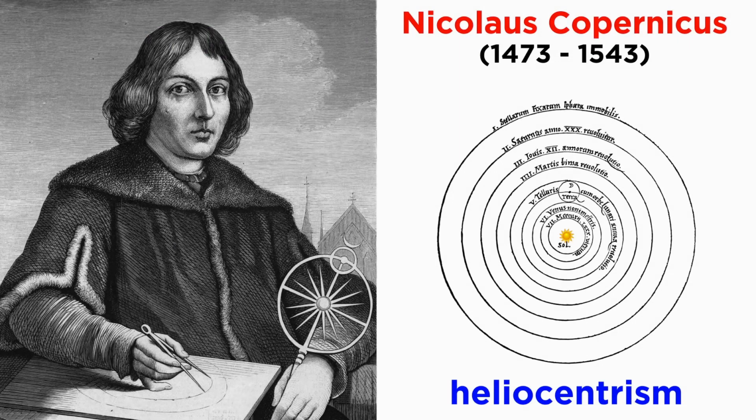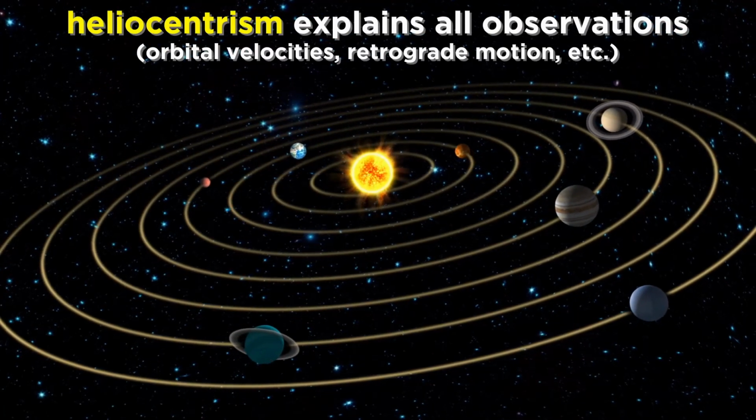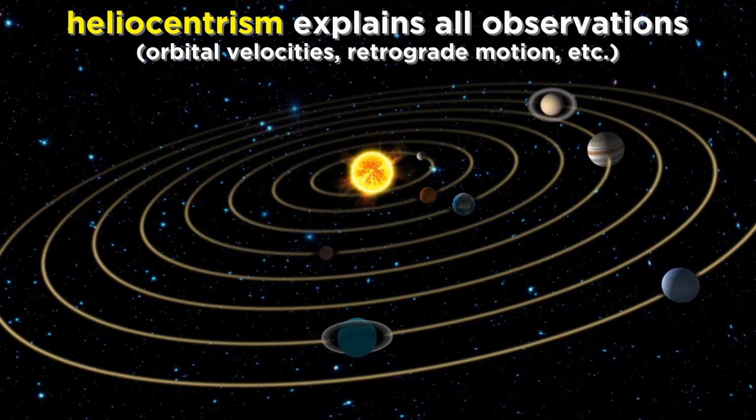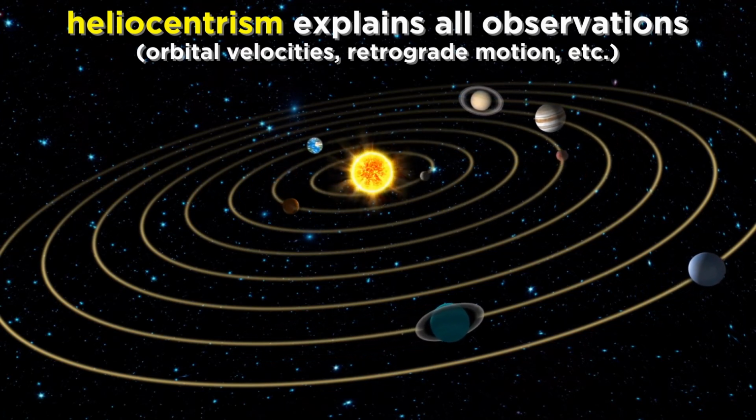The first to suggest a heliocentric model since the time of Aristarchus was a Polish man named Copernicus. He demonstrated with great precision that all of the problems with the geocentric model instantly vanished if the Sun is placed at the center of the solar system. Objects closer to the Sun orbit faster, and the retrograde motion of a planet like Mars is now simply the result of Earth overtaking Mars at a particular time in their respective orbits.